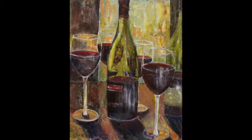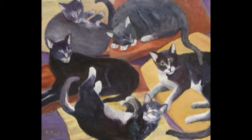So this is acrylic on canvas painted with a palette knife, and it's from a setup that I did just in my studio, and then of course made up a lot of it. But I like the way that one thing is in front of another and you see reflections through, and I like painting wine and wine bottles. And of course in Yamhill County, the wine capital, it's a good thing to do. Yeah, if it was my painting, the glasses would have been empty.